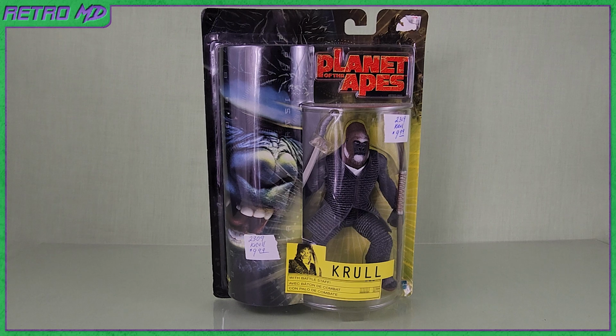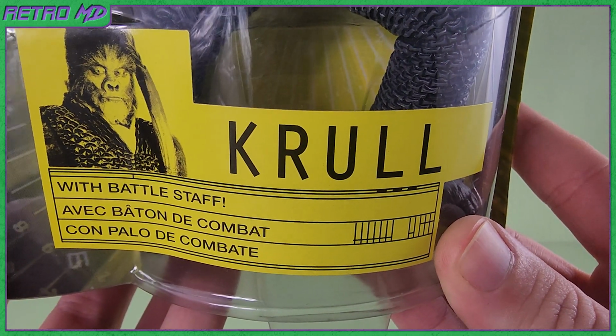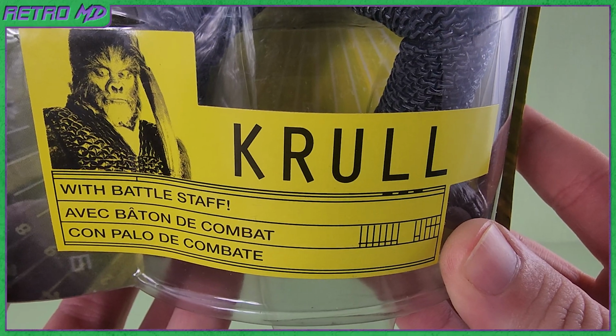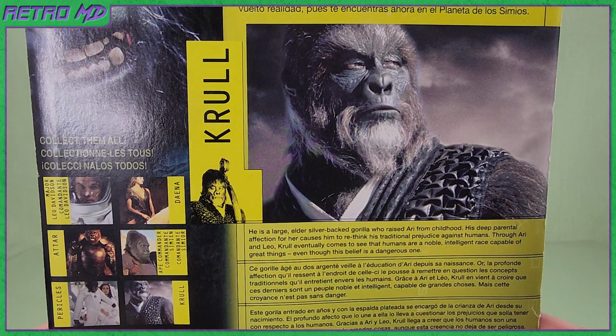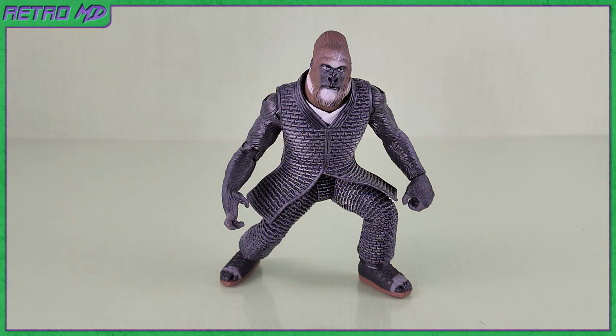The next figure up is Kroll. It states that the figure comes with one accessory, but it actually comes with two. Here is the movie still and read up. Kroll is the first gorilla up in this toy line, but it's not the last.